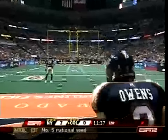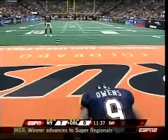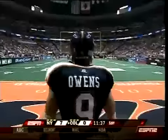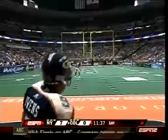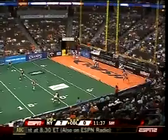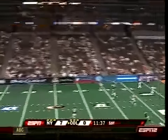Chad Owens, you see there, a dynamic return man in college, one of the best ever in NCAA history. In one season, he set the NCAA record with 5 punt returns for a touchdown. And that season, he tied the NCAA record with a total of 8 kick returns. 5 of those punt returns, 4 scores.